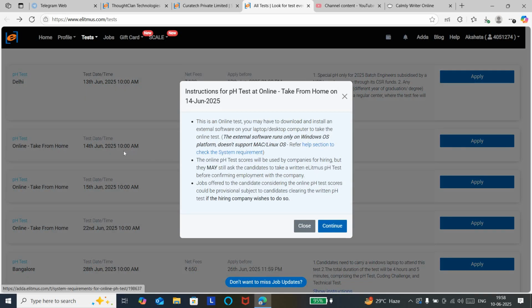There are dates, and you can take up this test when you are available. You need to create an account with e-litmus, and you can register for the test by paying the amount, whatever they have mentioned. So you can see what this PH test is. It's an online test.